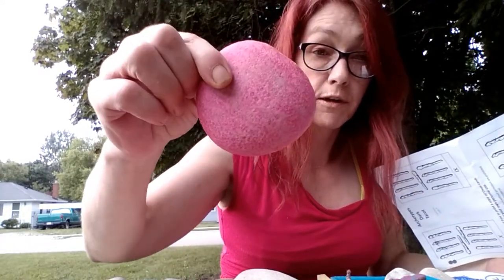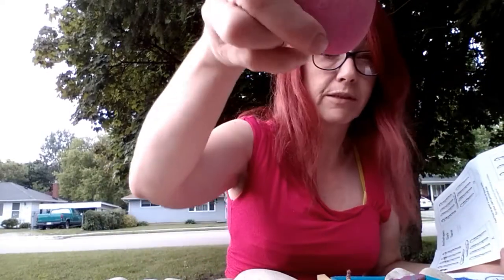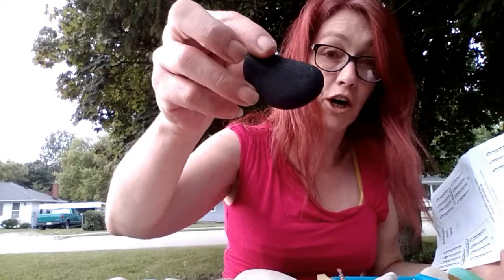Let's do dragonfly. Well, let's pick the rock first. So I got some rocks here that I've already got the base paint on. This one's pretty cool. It was sponged. And on the other side is nothing yet, but it's a nice smooth rock to do some painting on. I got some other ones here that I've already coated in. This kind of looks like a seed, like an avocado seed.